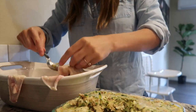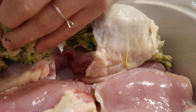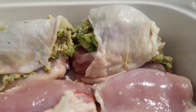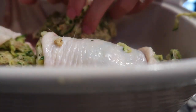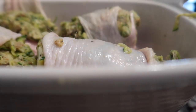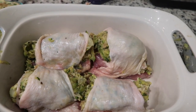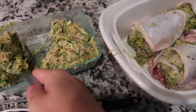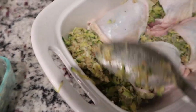Once you separate all the skin, you're just going to stuff, thus the squash stuffed chicken, underneath that skin flap. You're gonna wanna put a ton of stuffing in there. Don't be stingy with the stuffing, folks. The extra stuffing you just want to scrape out and place around the rest of the chicken.